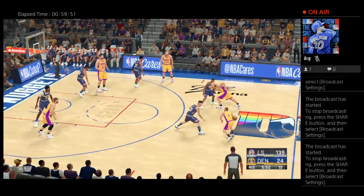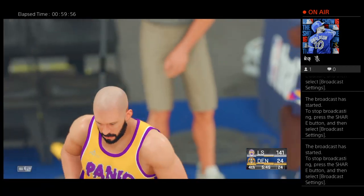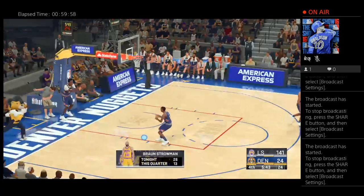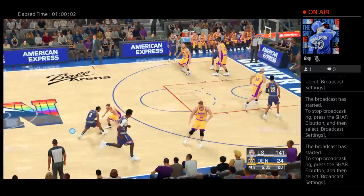Here's Speedy. Drives to the hoop. Oh, there's a killer two-hand slam. That's the kind of passing you want there. Work the ball around, keep it moving, try to get an assist on every bucket.